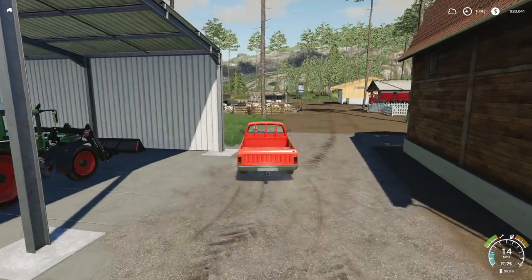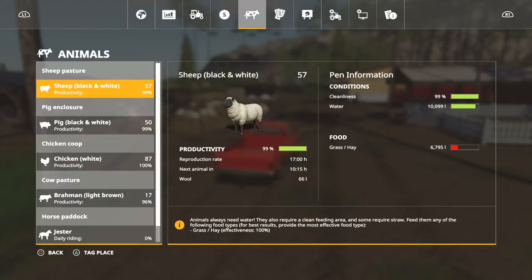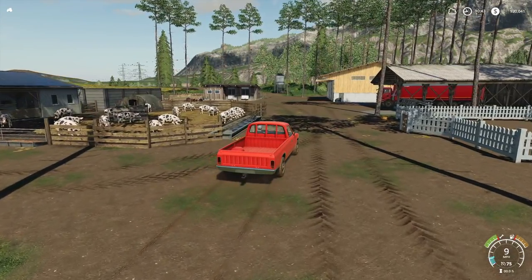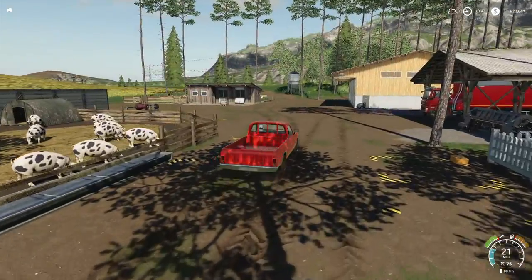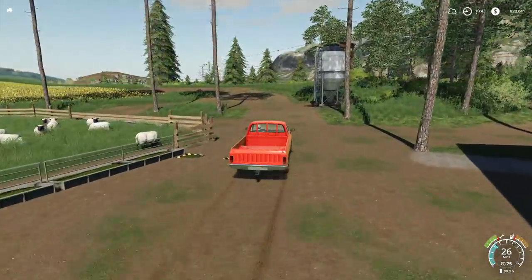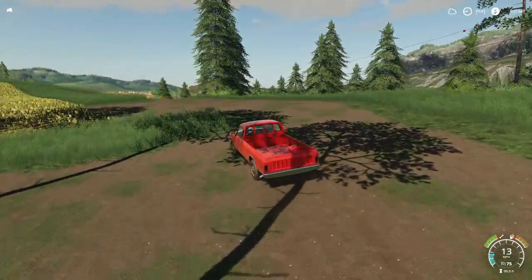After selling the remainder of the pigs, we now have 57 sheep, 50 pigs, we sold 50 pigs, made 50 grand. Chickens, we've got 87 of the original 50 that we bought. We have 17 of the original 15 cows that we got. And we've still got two horses because they don't breed, funny enough. But we've got 900. That's right, $920,000.